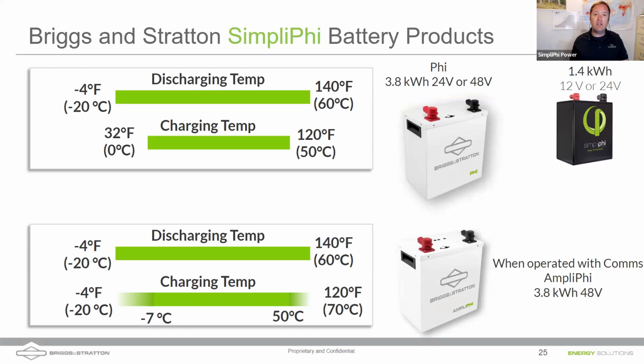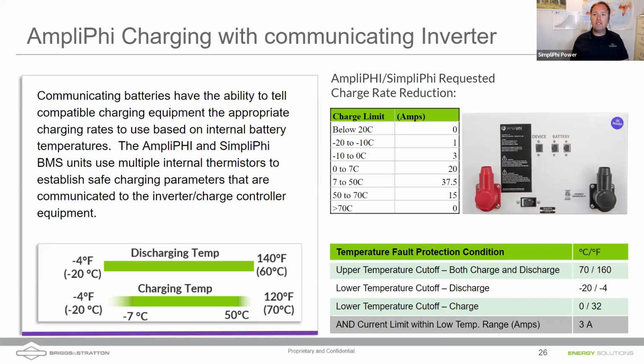And that's why you can see the Amplify battery, when it gets down to -4, -20, is going to tell that inverter, hey, charge me at 1 amp and continue charging me at 1 amp till my internal resistance creates some heat in that battery, which then allows me to continually ramp up that charge rate. So you can see the charge here, once it gets too cold, is just going to stop altogether below -20 degrees C. But as the temperature is slightly warmer, we can increase that charge limit, and you can see the cutoff.